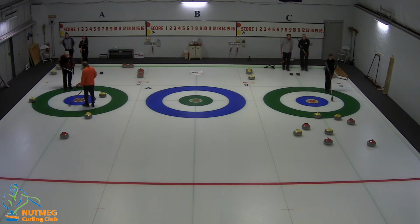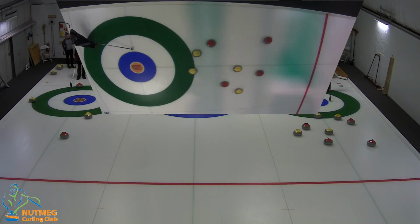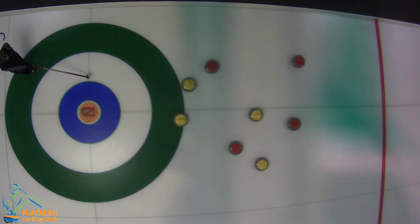Your options are a little bit more limited over on sheet C because of the number of guards in play, but Giuseppe sees something he likes. I'm not quite sure. I think he's going to try and curl in between those two yellow stones. Let's go to that view. It looks a lot wider from where I'm sitting than it does on the overhead, but I believe he thinks he's going to get in between those two stones closest to the house and be able to draw in.